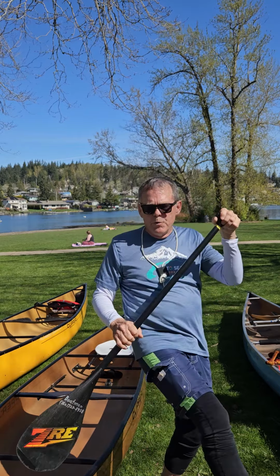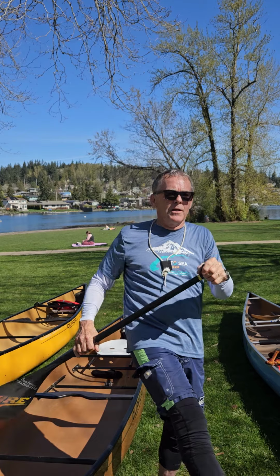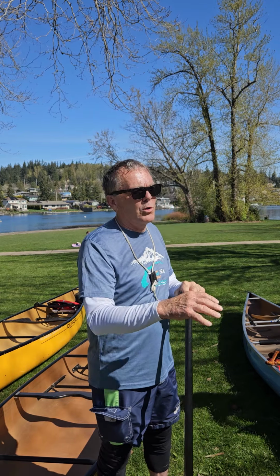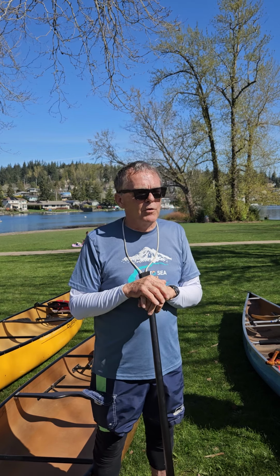You'll feel what I mean when I say kind of load your leg a little bit and push that boat smoothly forward with your foot, if you have a good foot brace. You'll feel the difference in it.